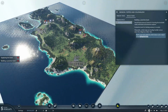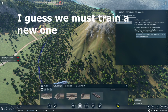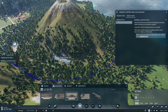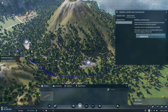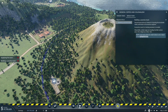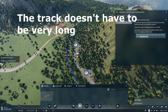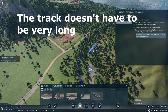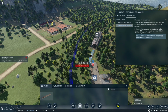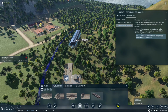A practice route for training purposes is needed. Meanwhile, certain signs are feeding horrible rumors about the indigenous tribe's diet. The correct way to drive the vehicle must be practiced first, so that potential passengers are not scared off right away. In the meantime, some hard-to-digest news reaches you. A skilled worker is said to have fallen victim to a bloodthirsty tribe of cannibals.